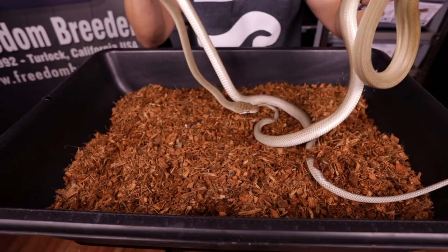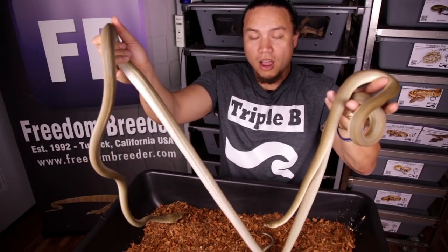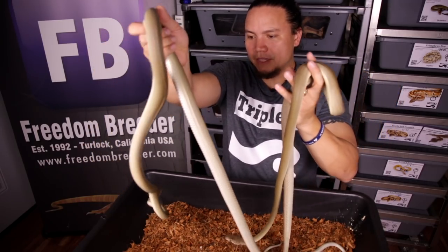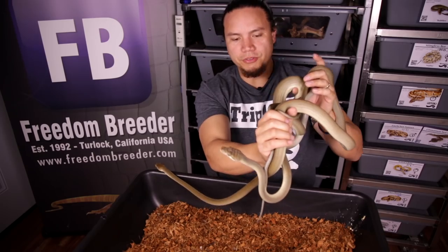What cool snakes, man. Seriously, I can't say enough times how cool these snakes are. I got these from Dan Maliri at Pomona Reptile Super Show. I've been having a lot of fun with them. All right, you two, we're moving up. Next up here, we have Margie.